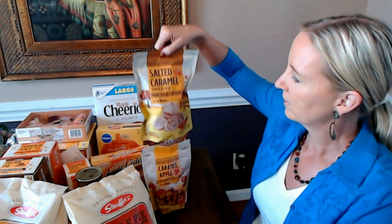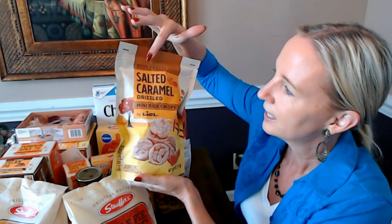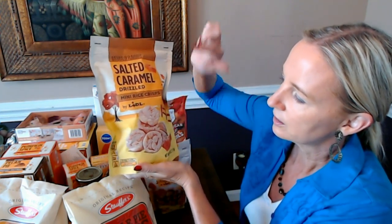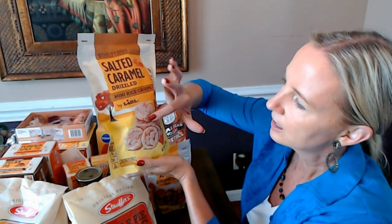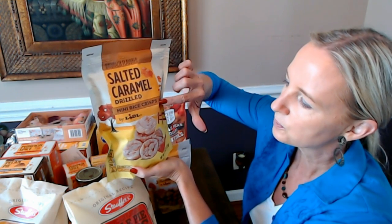If that's not your favorite kind of thing, look at this. I also found this on the seasonal food aisle. It is salted caramel drizzled mini rice crisps. Now this drizzle is kind of like a beige color. It's almost the same color as the rice cake. So it's just little, they're probably about that big, little mini rice cakes. But they're not as thick and fluffy as a rice cake. It's a rice crisp. So it's going to be a little bit more crunchy.